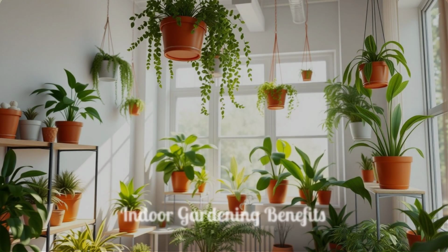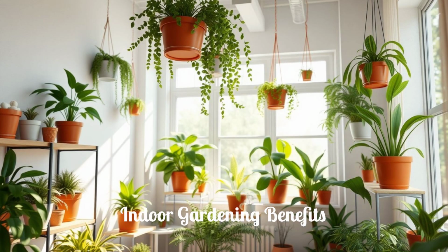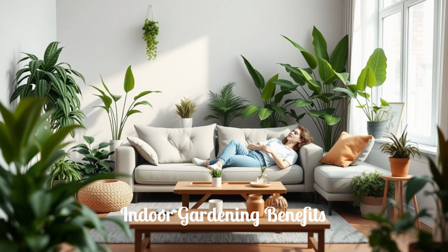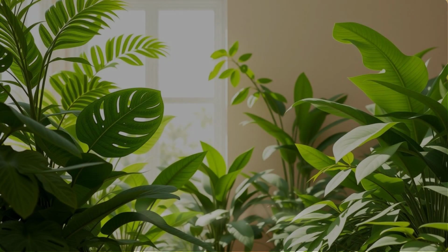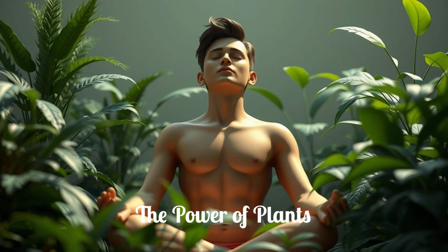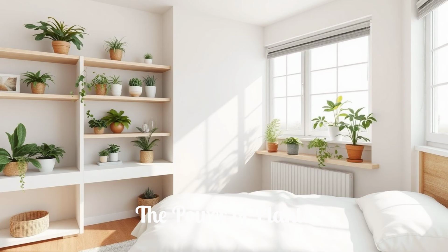Indoor gardening offers a wealth of benefits beyond just aesthetics. It's a fantastic way to connect with nature, even when you're stuck indoors. Plants purify the air, removing harmful toxins and increasing oxygen levels. This can lead to improved mood, reduced stress, and better sleep.